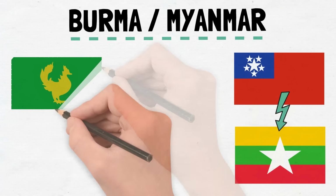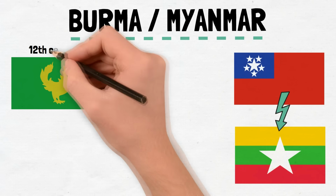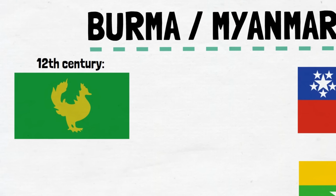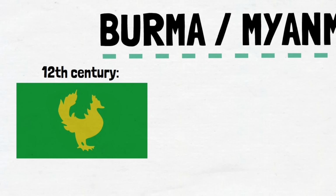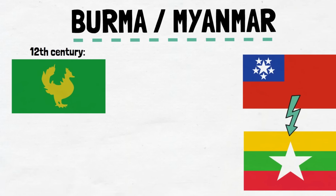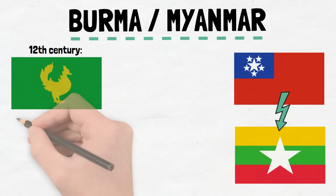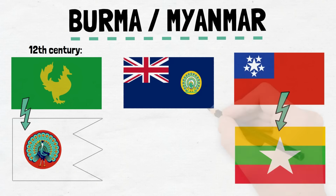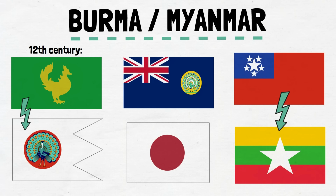However, the very first flag we can sort of associate with the region of Burma is this one, a green field with a golden or yellow peacock in profile. So if the green and yellow were already in use in the 12th century, maybe they are in fact representative colors of the area. As dynasties changed, so did the initial flag, eventually changing to the colonial ensigns of the British, then Japanese occupation, and then to the two switching modern ones. Again, despite enormous difference, there is a connection in the green and gold colors.